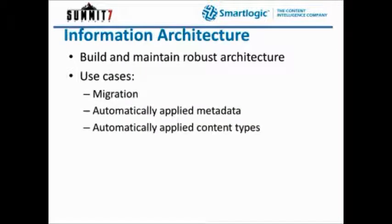Moving on then, how do we apply content intelligence to information architecture? Well, the goal when we're talking about information architecture is to build and maintain a robust architecture. And there are a few use cases that surround this. One of the first ones is migration. It's all fine and well having a fabulous architecture on paper, but we need to stick content in there before it's actually going to be useful.